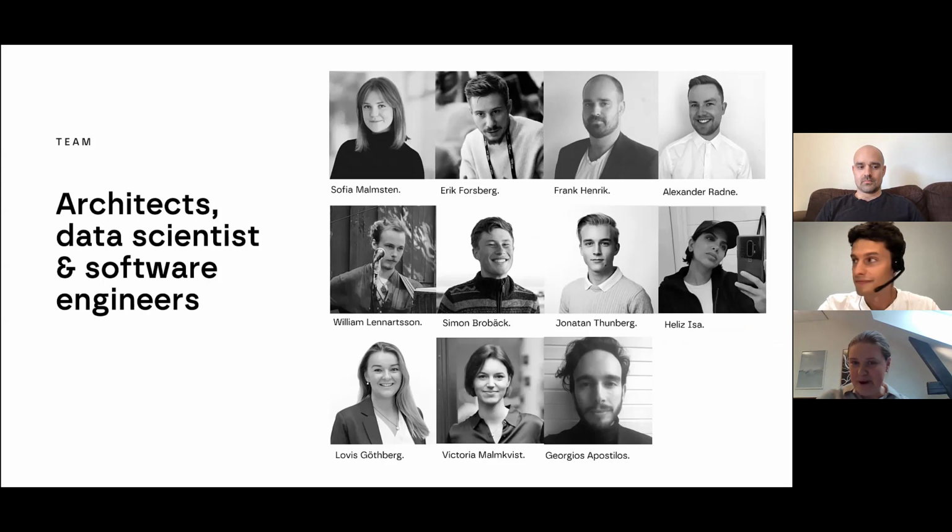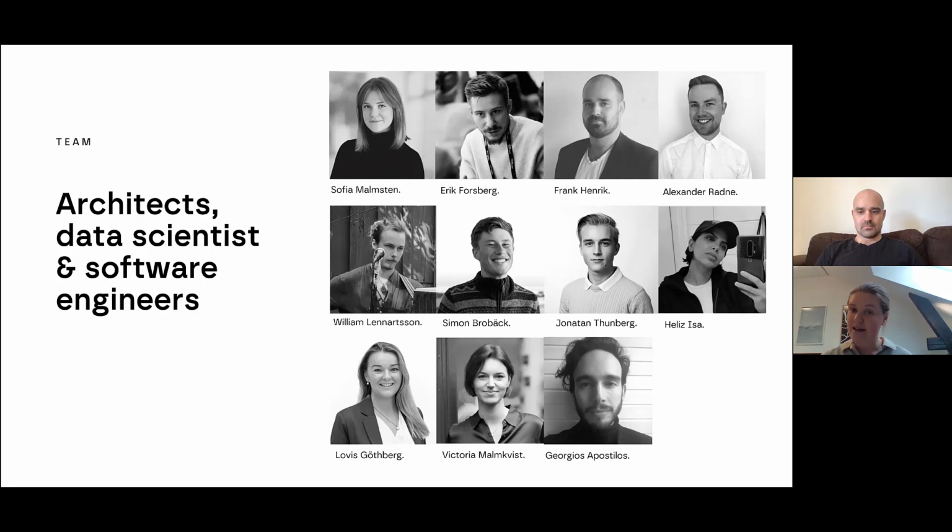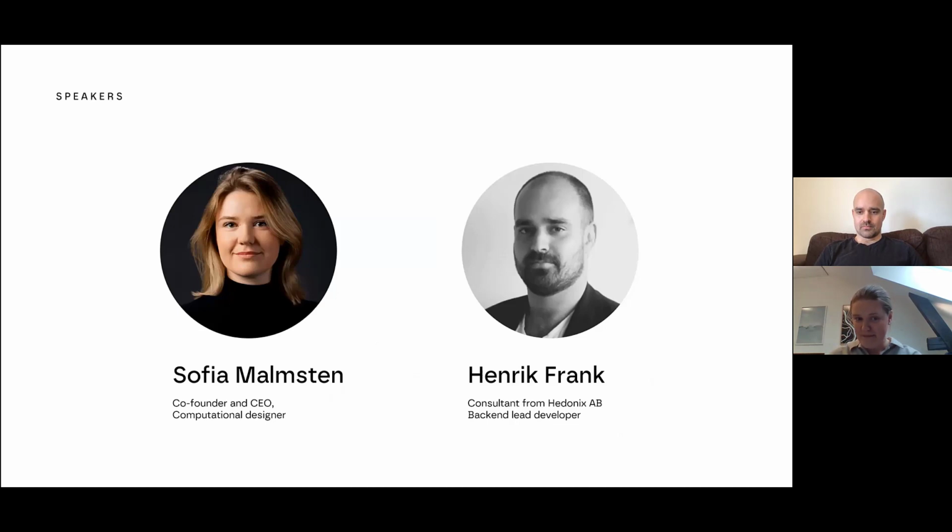So we are Parametric Solutions. We are a startup based in Sweden. And we are a team of architects, data scientists, and we also work with software engineering. And we work in different constellations. Myself, I am one of the co-founders. And then we have some consultants and some interns, and a wide range of different constellations. But in this webinar today, the speakers are me, Sofia, and also Frank.